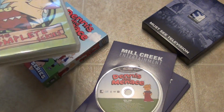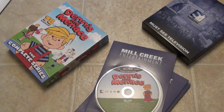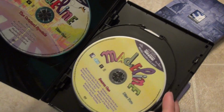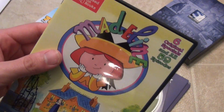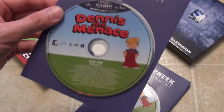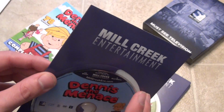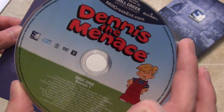Mill Creek's most recent releases of some other titles, like the Madeline Complete series, have been pretty good. And I might even pull that one right off my shelf so I can show you guys that one as well. This is a very recent Mill Creek title where they actually did a good job with the packaging. Similar style as Shout Factory, but as you can see, this is a 6-disc set, and they put it in just a regular style DVD case, and that's really nice. But this is a 9-disc set, and they decided to go with this paper sleeve method, and it's not very durable, to be honest. So, kind of unfortunate, but we'll take a look at the discs anyways.